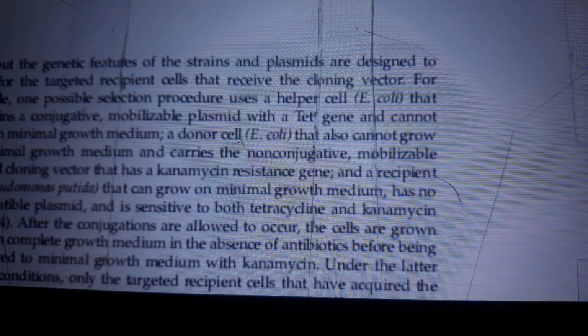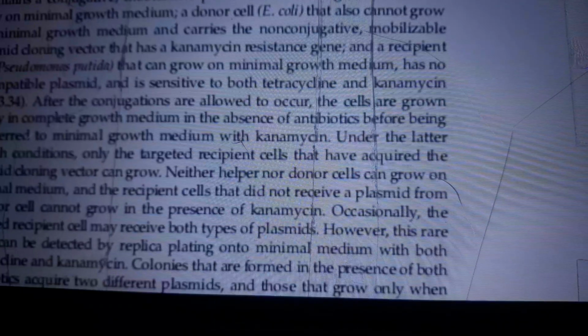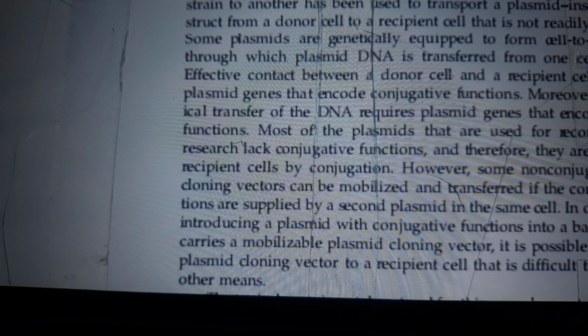And cells, but the genetic features of the strains and plasmids are designed to select for their targeted recipient cells that receive the cloning vector. For example, one possible selection procedure uses a helper cell, E. coli, that maintains and now conjugation for some bacteria.